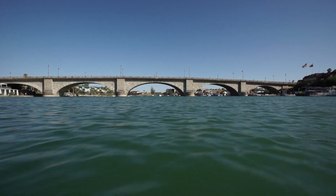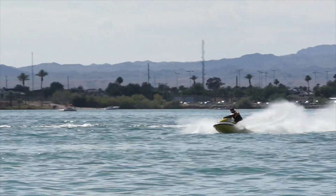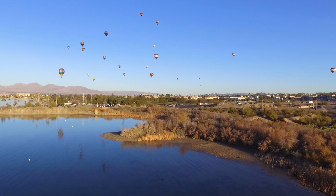We are so blessed in Lake Havasu City to still have that quaint small town atmosphere, yet we're packed with activities and special events throughout the year.